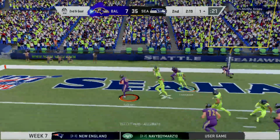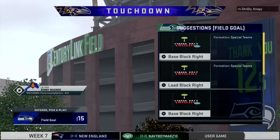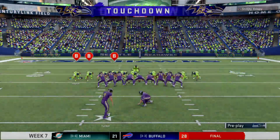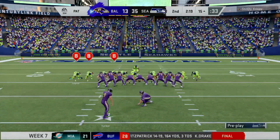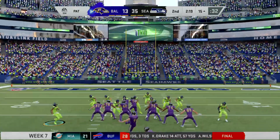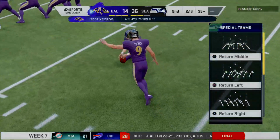Again, Jackson. And this is caught. Touchdown, Baltimore. Mark Andrews, his 3rd touchdown now on the year. And the Ravens cut into that lead. Tucker able to connect on the extra point, and that will get him one closer.